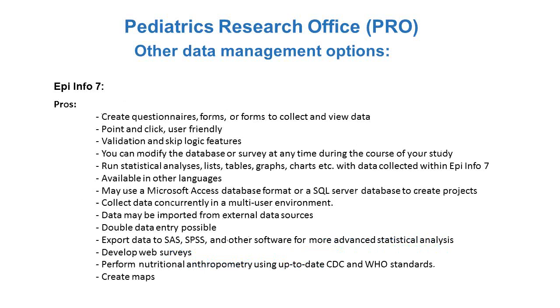Let's see the pros. You can create questionnaires, forms, and all kinds of things to collect or view your data. It's point and click. It's very user-friendly. Again, it has the validation and skip logic features that are within each field. So as you're adding a field to a form, you can dictate what the range is, what the valid values are, and all that kind of thing. Again, you can modify the database or survey at any time during the course of your study. Just be careful from a data management standpoint.